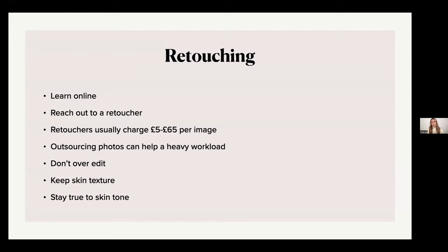Going back to when I was teaching myself quite a few years ago, I would play with all the adjustment bars and I would warm it up too much, whatnot. So now I've learned. When I do a little bit of retouching myself, I'm like, right, okay, all I need to do here is a little bit of retouching and not go too crazy.